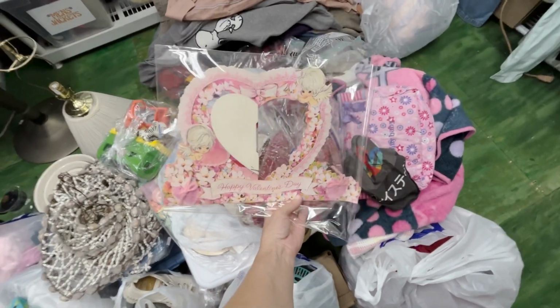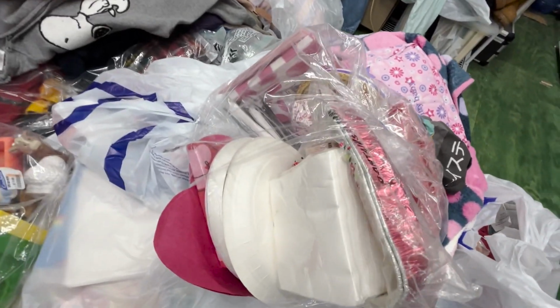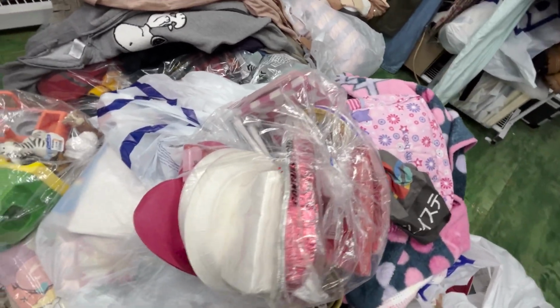All right, so I just opened this bag that had this Valentine's Day centerpiece here. And if you guys saw the video, I bought a bag full of what looks like party goods, like plates and napkins and stuff.